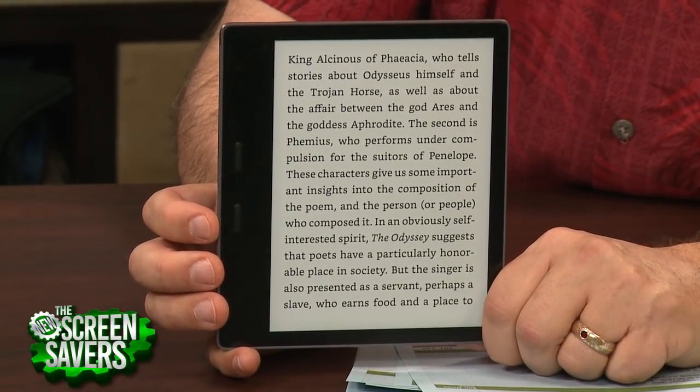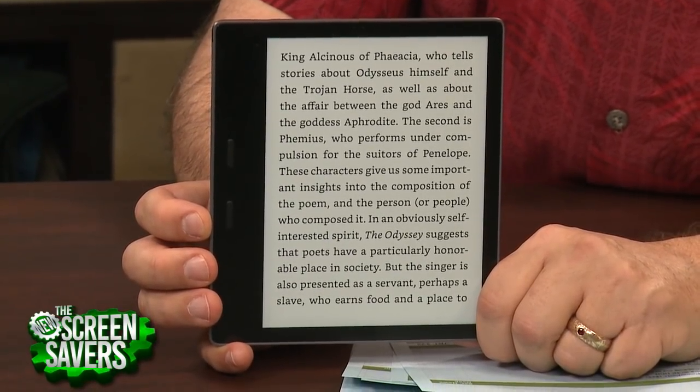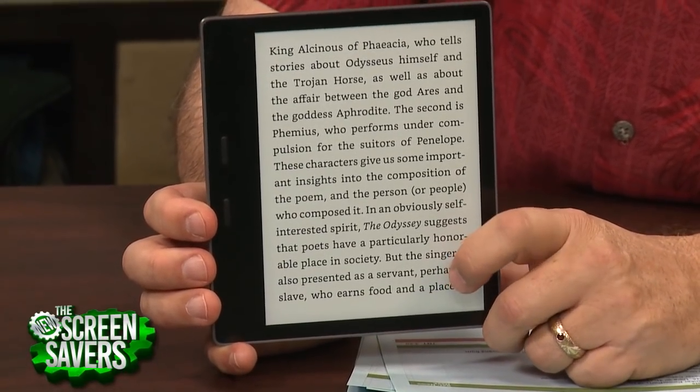Amazon, I want to urge you to make this really a high recommendation. That's just software. They can fix that. It needs the immersive reading capability. Then I'd be very excited. But this is the new Oasis. It is easily the best Kindle ever.